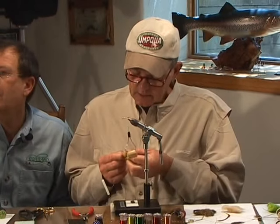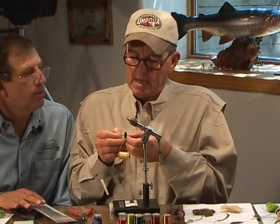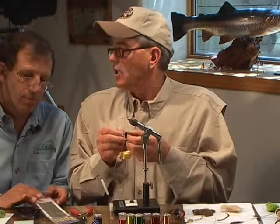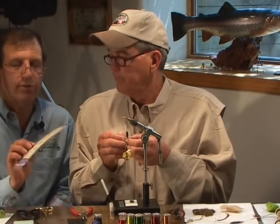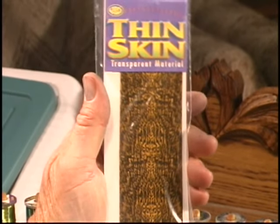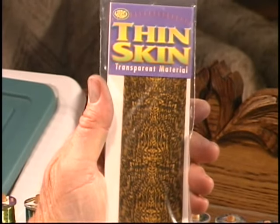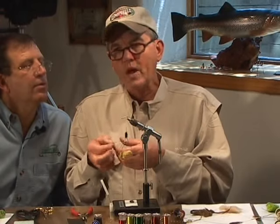We're going to tie a little piece of thin skin in. Now, what color is this? This is mottled oak, golden stone color. They come in all different colors. That's natural bustard. I love the bustards, really, for the golden stones. They have all kinds of great colors. It's really neat stuff, really nice stuff.